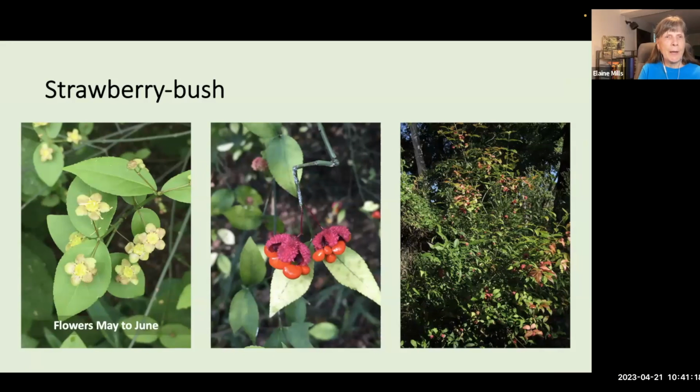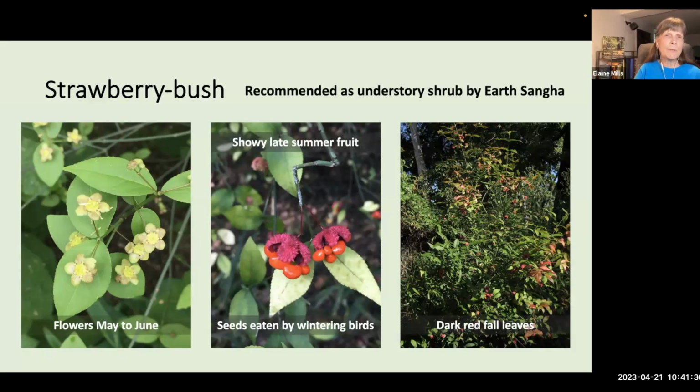Strawberry bush has these lovely, very subtle, small flowers from May to June. And this is followed by very showy late summer fruit. And the seeds are eaten by wintering birds. You'll see lovely dark red foliage in the fall. And this particular shrub is highly recommended as an understory shrub by Earth Sangha, our local conservation organization.